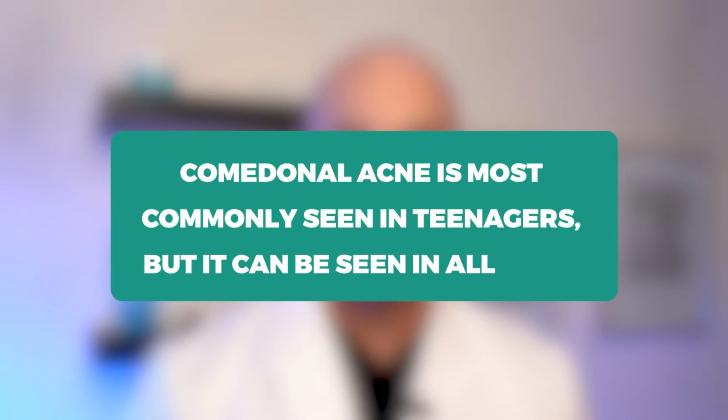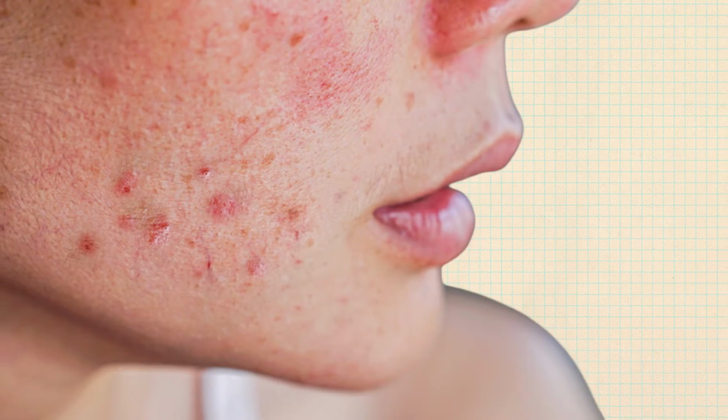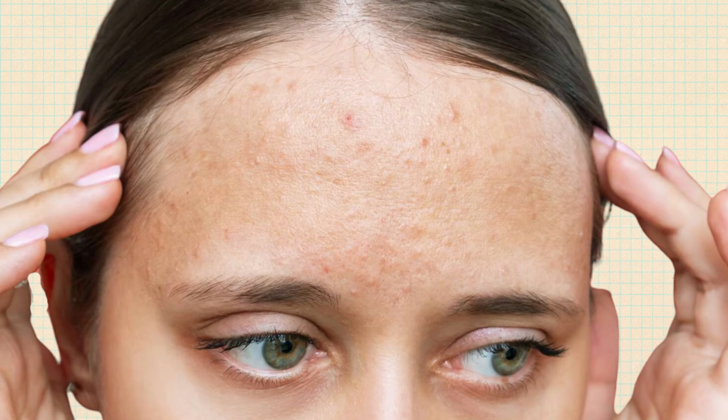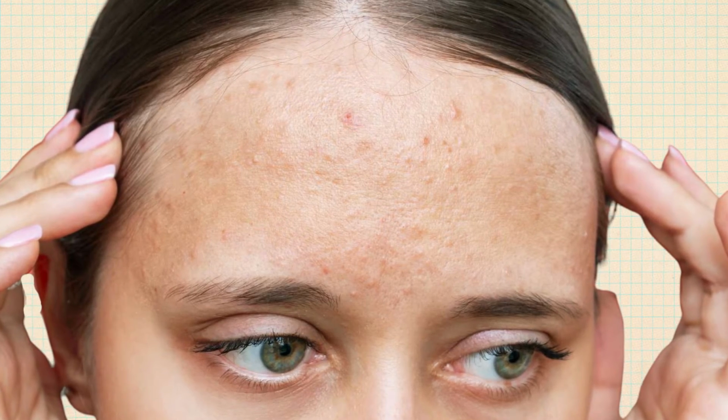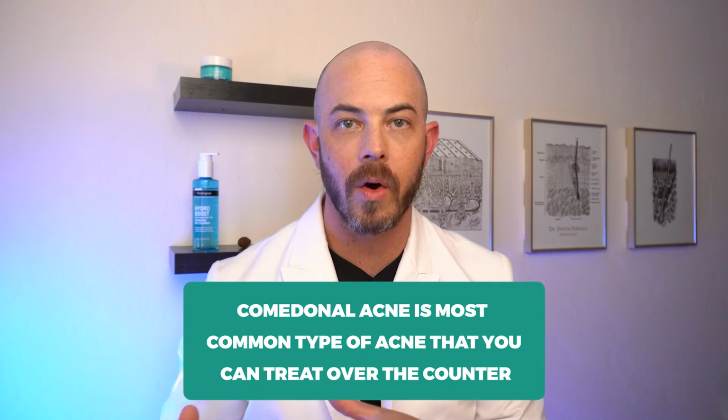Now, like I mentioned, comedonal acne is most commonly seen in teenagers, but it can be seen in all ages. Now, you don't always start with comedonal acne and then go on to inflammatory acne. You may just start with inflammatory acne, or if you get a pustule, it doesn't mean that it started as a comedone. And so acne can evolve in different ways, but comedonal acne is the most common thing that we see, and it's the most common type of acne that you can successfully treat over the counter.